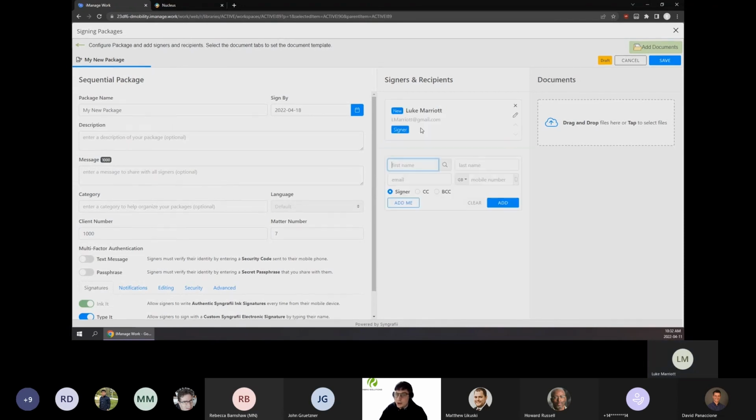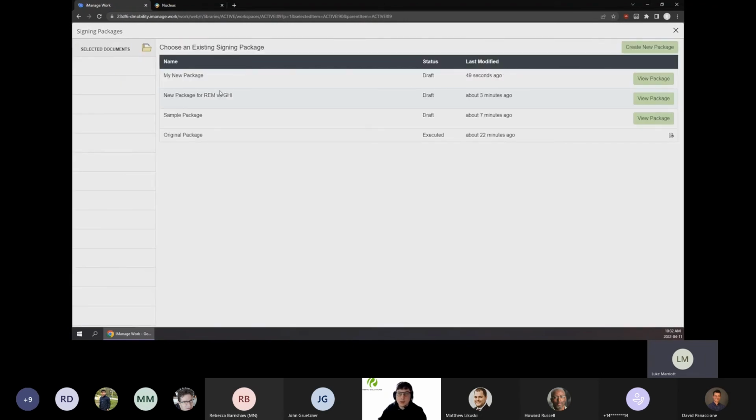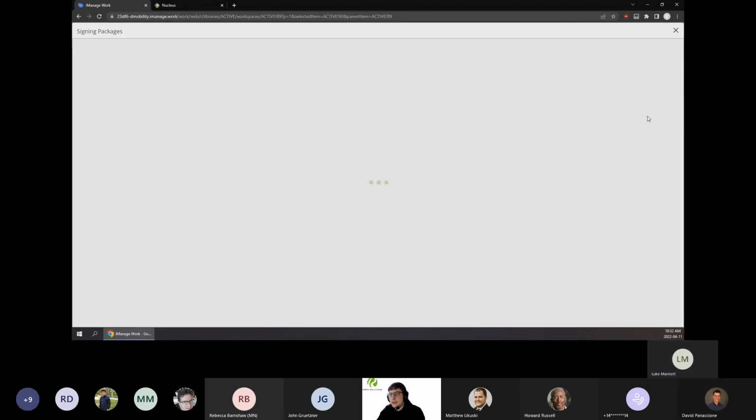If I had triggered this from a document in the iManage context, those documents would already be available to me. Rather than add documents here, I'm going to open one that I prepared earlier so you can see how we can extend an existing signing package. So I'm going to go ahead and view this draft package that's already available to me.